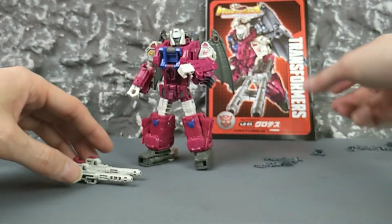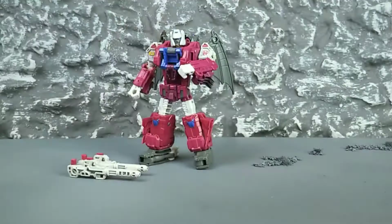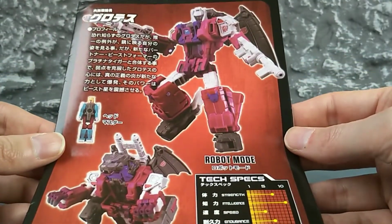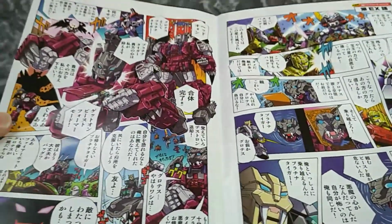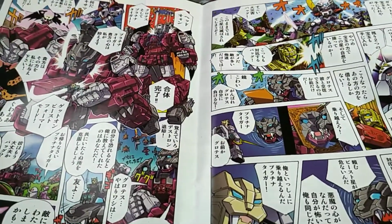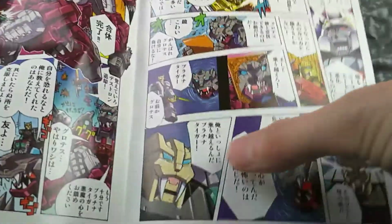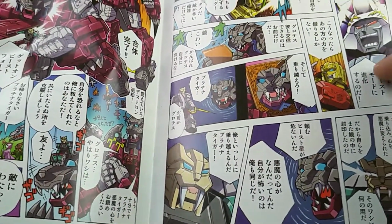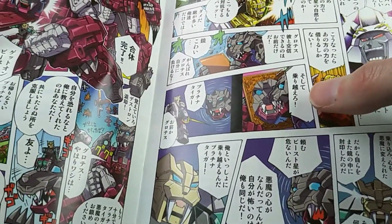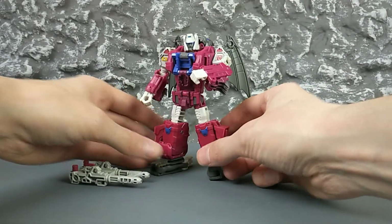He also comes with this nice instruction manual. There it is from the back. Has the instructions inside, but also features the part of the comic inside. And as you might be able to tell, there is a battle beast there, because that's what Takara did. They colored their headmasters as actual battle beast counterparts, so to say, which is why I can recommend this set.